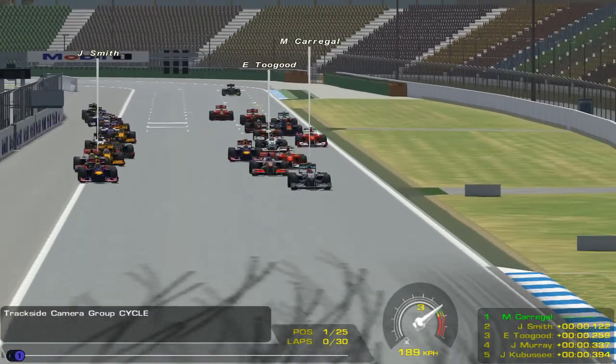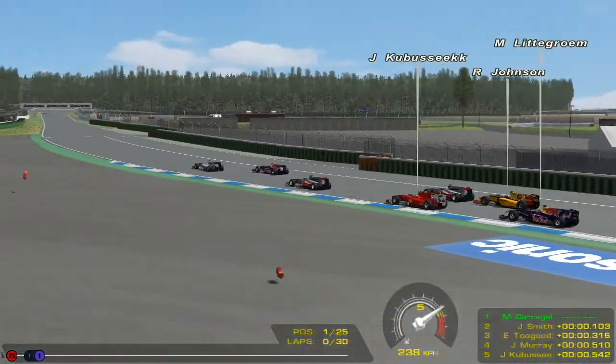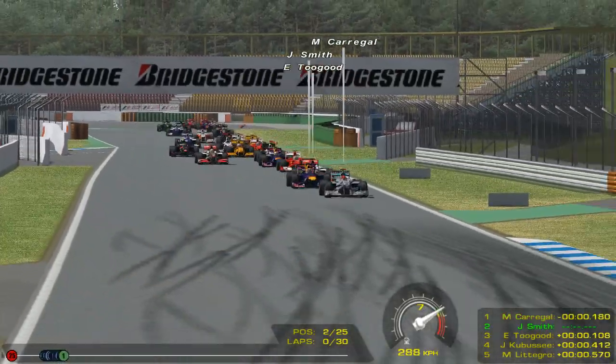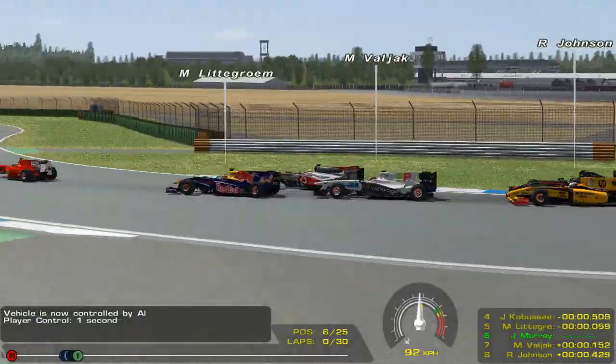Ignore everyone going off to the side. It's a good start from Marco Cargill, also from Smith, who's going down the inside to the first corner. Everyone is cutting the course. It has been allowed by the FIA for this race. Front wing's gone off there, I think, or was it just one of the bollards? But into turn 2 now, first braking zone, and Cargill and Smith are okay.